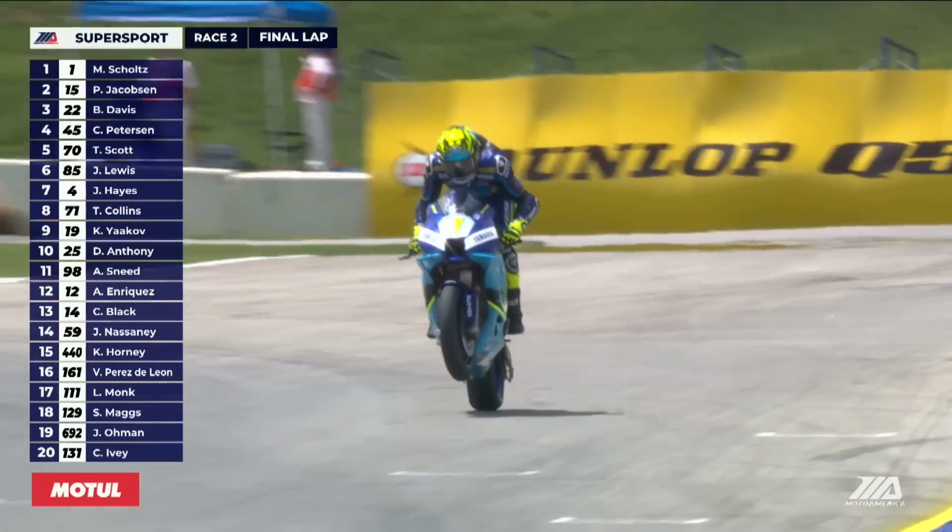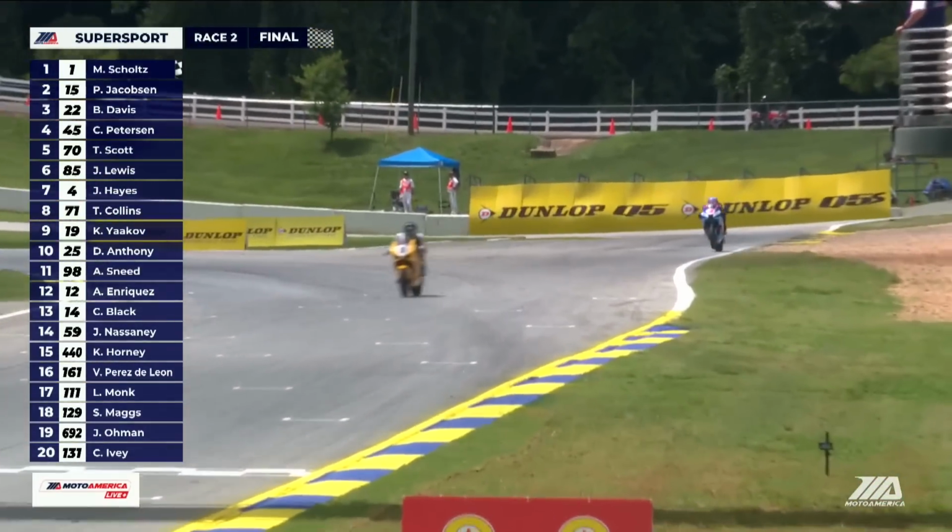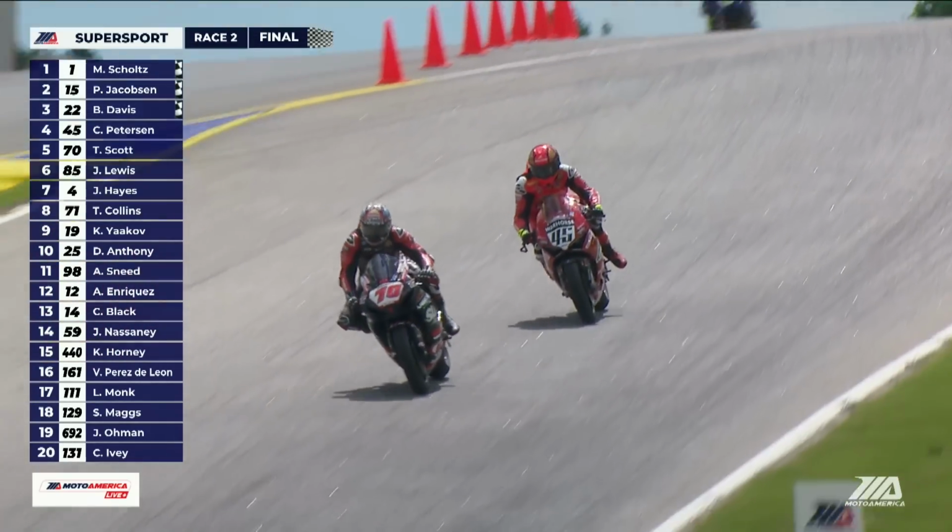Onto the front straightaway, Matthew Schultz, wheel in the air on his Yamaha R9, his 25th career win in MotoAmerica competition. PJ Jacobsen safely across in second place. Blake Davis will round out your podium.